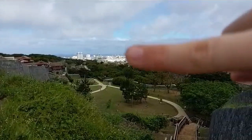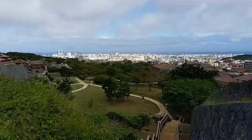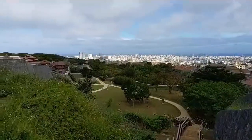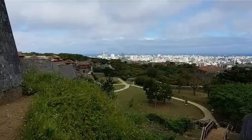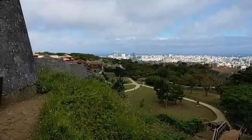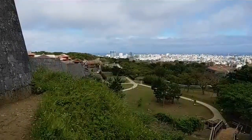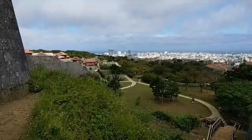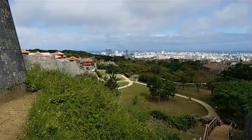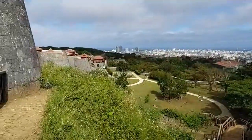So if you look, right, let me see if I can help you. It's not going to focus. Right, that there is the Shireinomon, where most people would come in. Yes, they're in the distance. Yeah, absolutely. And so we've really come at it from the opposite direction, which I'd never done before. It wasn't open before on the trips I'd made here. So it's definitely worth visiting the castle from this point of view.